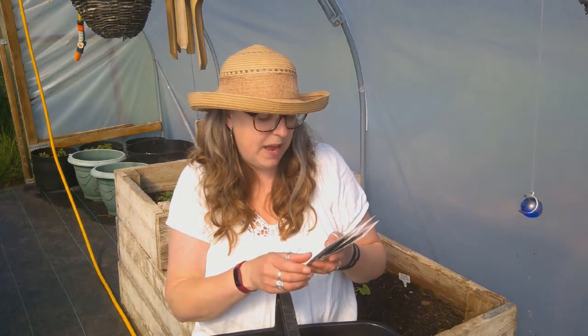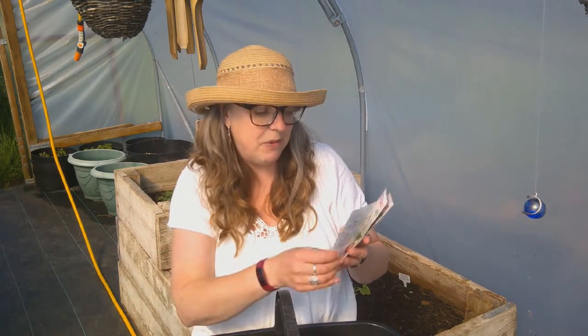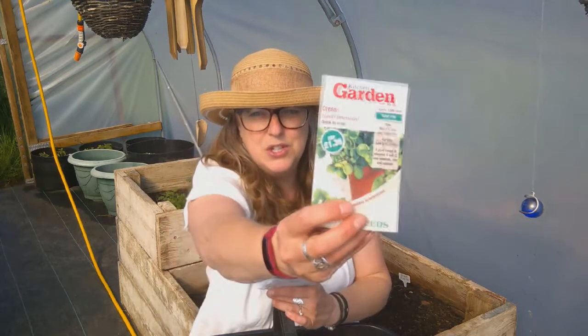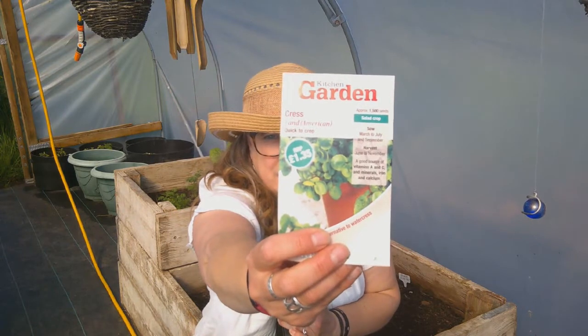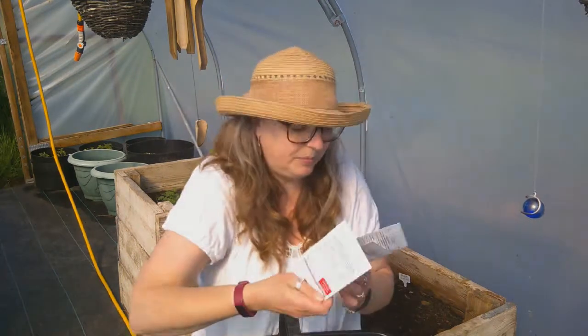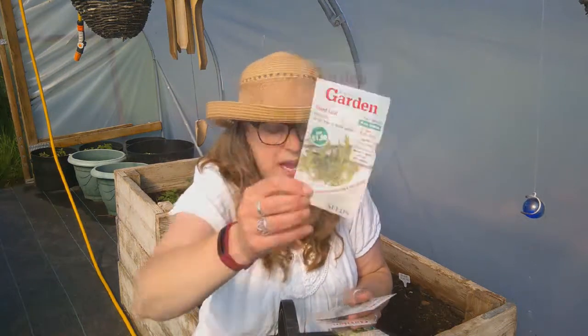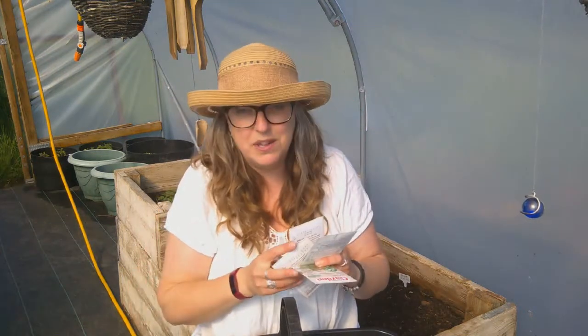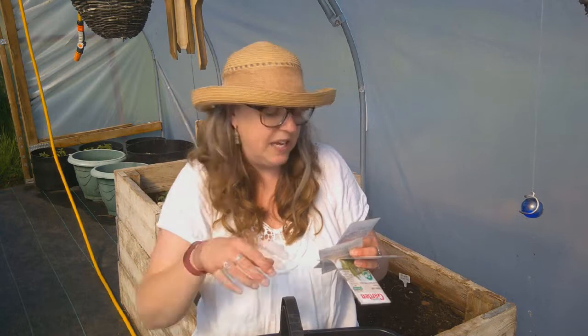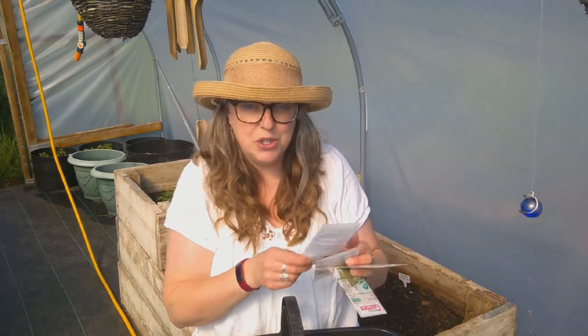So I've got some cress, but it's a Land American cress, so it's more of a salad leaf. So I'll just show that to you. And I've got some corn salad, lamb's lettuce, some Mizuna, which you can actually stir fry, but I'm predominantly growing these as salads, but also to mix in with my rocket and spinach and chard. You can always chuck that into a stir fry as well.